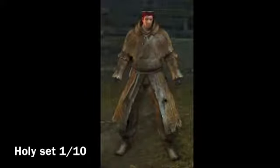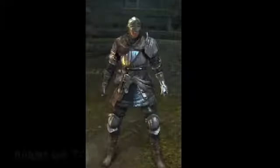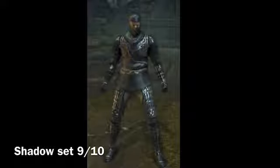And look at those raggedy clothes. Really doesn't deserve the name Holy at all. 1 out of 10. Reminds me of Pate. 5 out of 10. This is a classic. 7 out of 10. Do I even have to explain this one? Do I? It makes you look like a ninja. Ninjas are awesome. 9 out of 10.